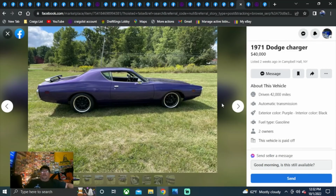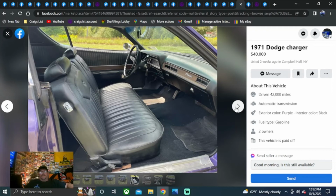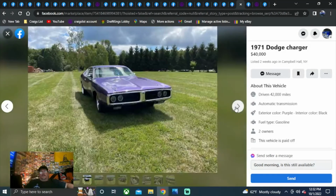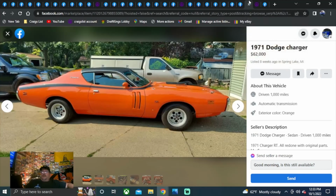On to another one. 71 Dodge Charger here for $40,000, listed 2 weeks ago in New York. I like the purple paint, kind of. It's got new halo headlights stuck in it. It's got new style rims on it. So you can tell they tried to modernize it a little bit. But it's still a big, heavy car, man. If you ain't never owned one of these, things are a ton of weight. I know we look at big Impalas all the time, but with a little small block in one of these, you're not going to go nowhere fast. Even at 340, and the 340 is probably the best thing Mopar ever made when it comes to a small block.